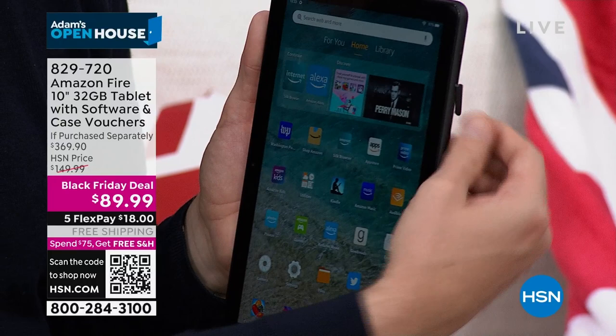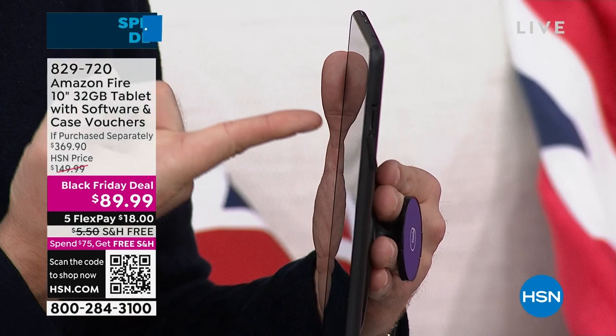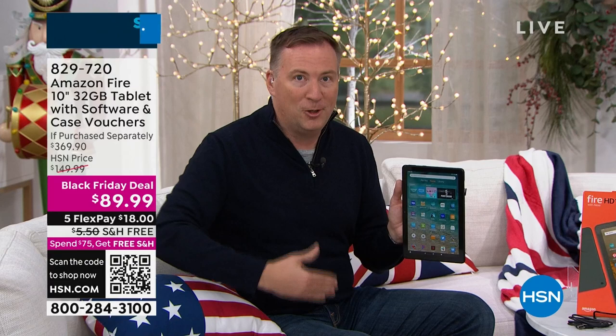Now, when you start thinking about most tablets, whatever you buy today, like this has 32 gigabytes worth of memory, once you fill it up and start downloading apps and taking photos, usually that's it. You have to go out and buy a whole new tablet. With this, you can add another memory card up to a terabyte. That's 1,000 gigabytes worth of storage right there in that little door. So this doesn't just become a tablet for today. As you use it more and more, no problem, you're going to be able to grow with it by adding extra memory.